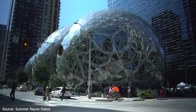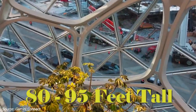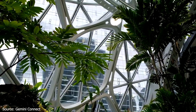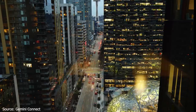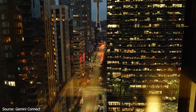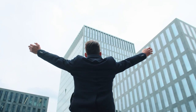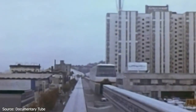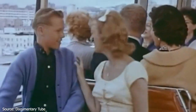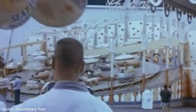Taking up over half of the city block, Bezos' spheres range 80 to 95 feet tall. While everyone calls them spheres, that's technically oversimplifying things. These spheres are in reality an overlapping 5-sided pentagonal structure. You know what they say, the richer you are, the more complicated the polygon. But there was an actual reason for the complexity. Bezos' spheres pay homage to the design of the Seattle 1962 Futuristic World Fair.